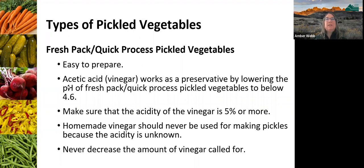Now, the focus that I'll be talking about today really will be the fresh pack, quick process pickled vegetables. It's one of the easiest ways that you can prepare pickles, aside from that fermented category that I was just talking about before, where you soak them in a brine and in a crock for a period of time for fermentation. We're not fermenting these pickles. The ones I'm talking about will just be for water bath canning today, okay?